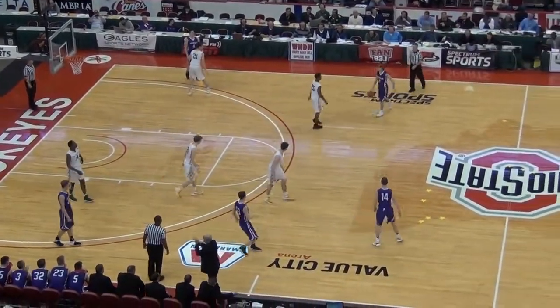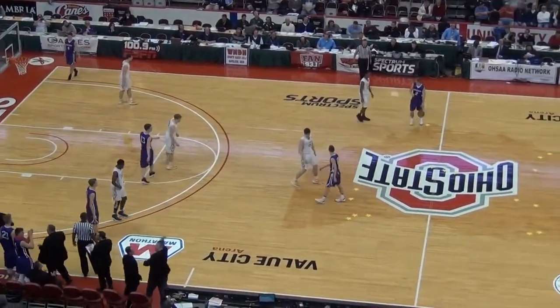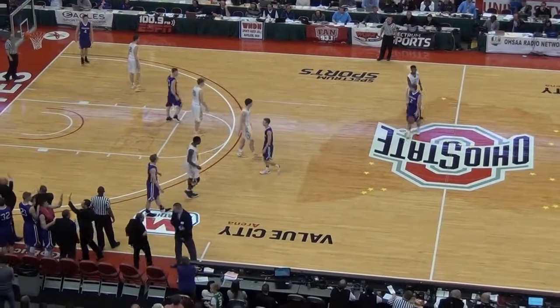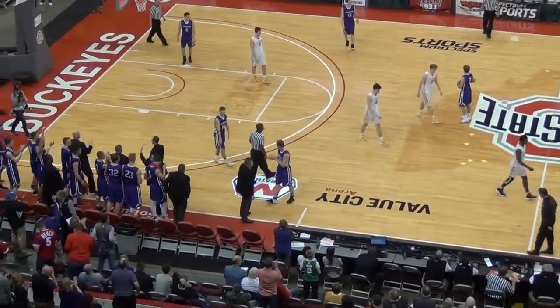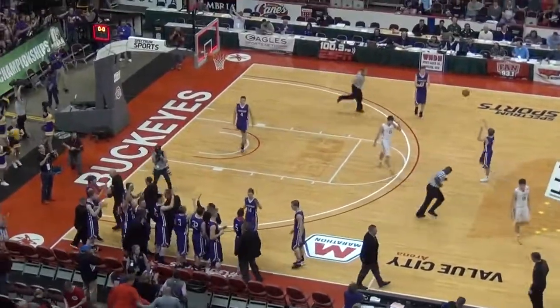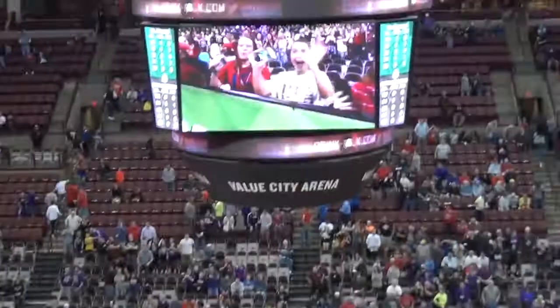Your Jackson Polar Bears will be playing for the Division I state championship on Saturday night. Final score, Jackson 75 and St. Ed's 64. St. Edward concludes the season with a record of 23-6. Jackson now 27.